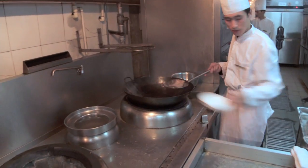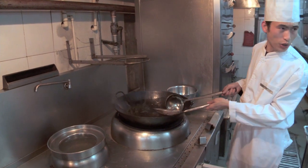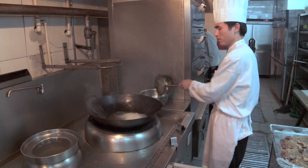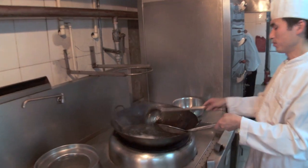Aha. Here we go. Come on, lai. That's a 羊肉. 牛肉, that's a beef. It's fried and so no batter, nothing. Lamb and beef.